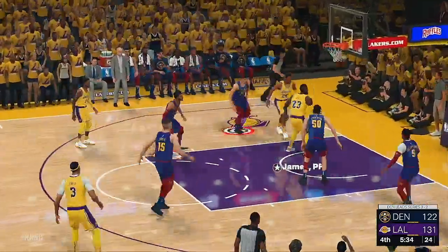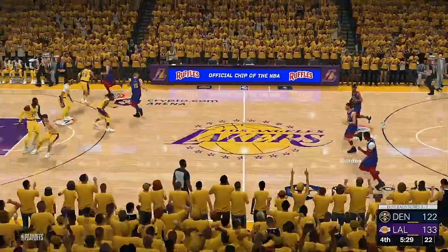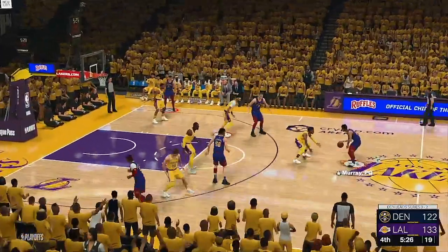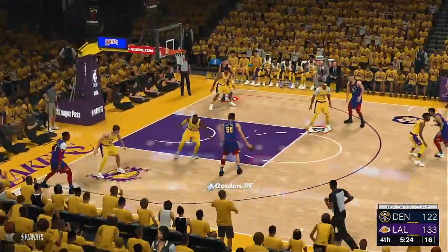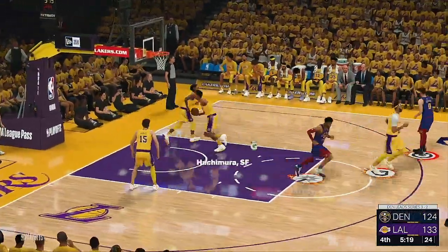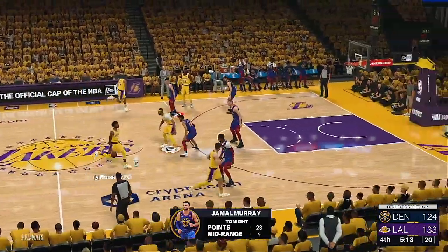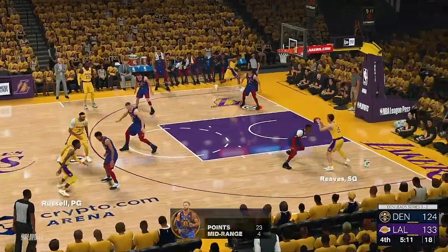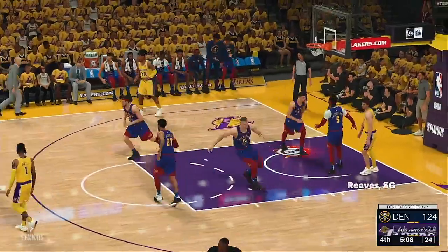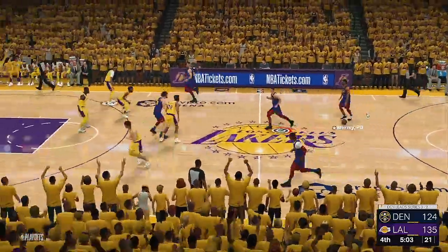Their strong work ethic has been evident on the glass, really getting after it and being physical. And now, almost all their points coming from the paint. Gordon, the pass to Murray, and he gets that one. Murray's got 7 points for the quarter. And once Gordon spots an open guy, he immediately moves the ball. Just well-coached offense right there. Good on the bucket. And the Lakers lead by 11.